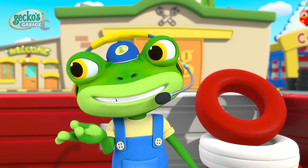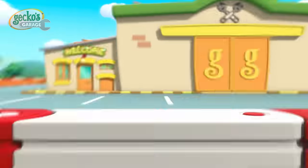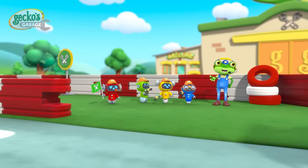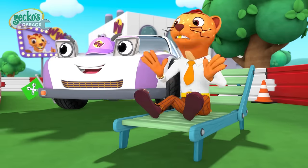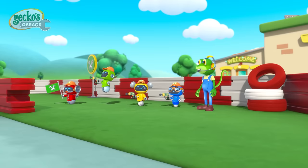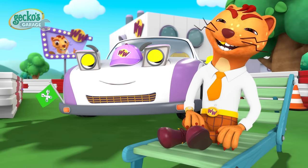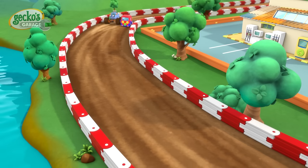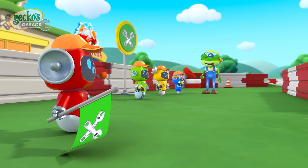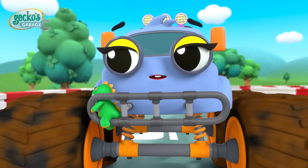Hello, everyone. Molly and Baby Truck are having a race. And today we're pit crew mechanics, ready to help the racers. This race is boring, Sly, and Gecko's pit crew are the pits. Let's liven this race up a bit. Baby Truck needs new tyres for her final laps. Get ready, mechanicals. Drive into the pit, Baby Truck. Molly!